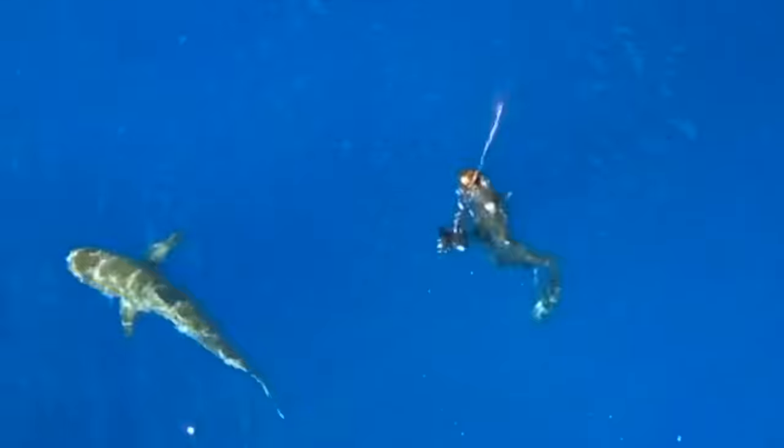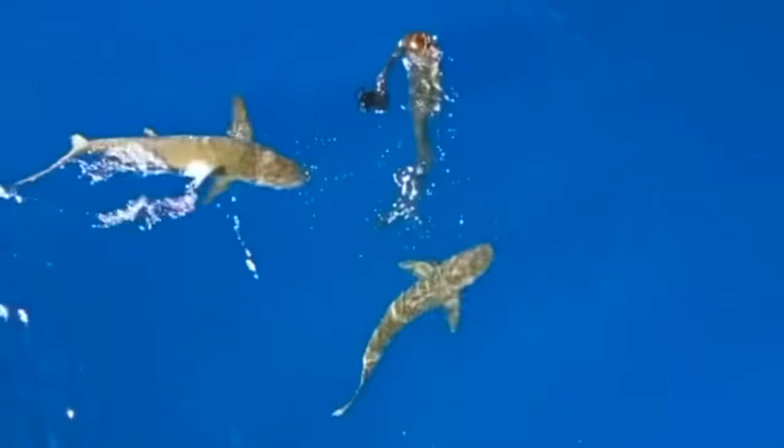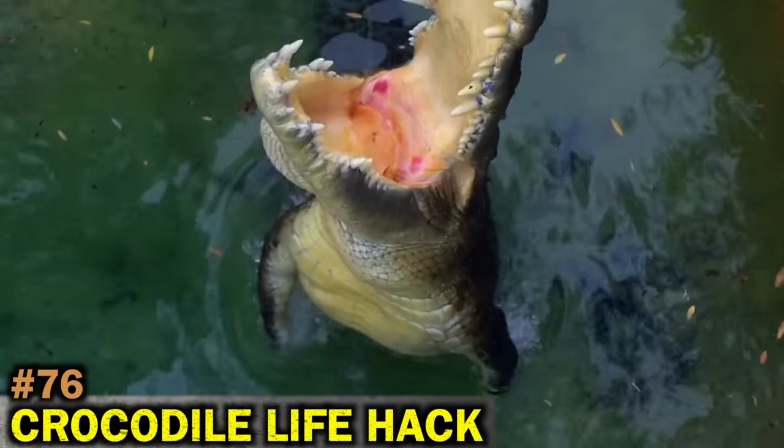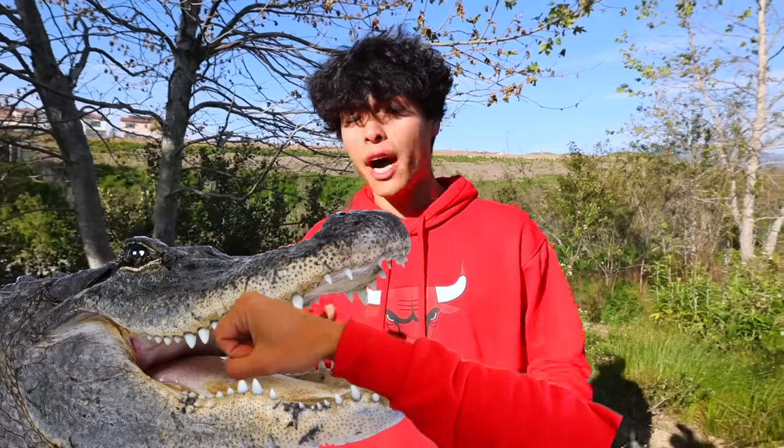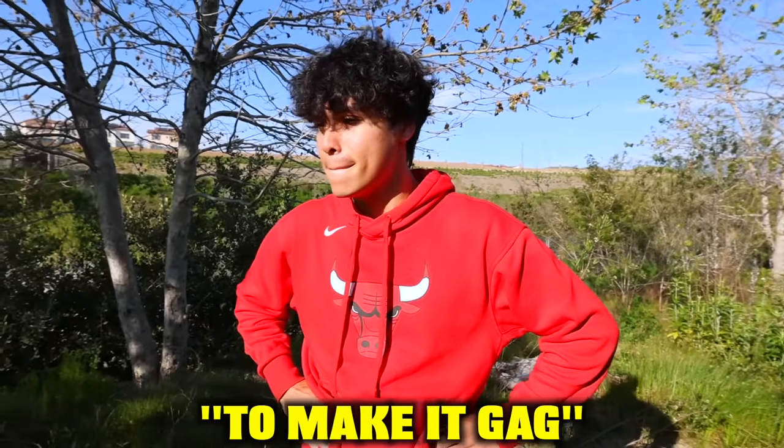If you see a shark approaching you in the ocean, do not splash. Splashing will actually cause more attention, letting the shark know to approach you. And if a crocodile ever grabs you, jab at its eyes or nostrils. And if you can, shove your arm down its mouth and it'll activate its gag reflexes and it'll let go of you. Well, I got another way to make it gag.